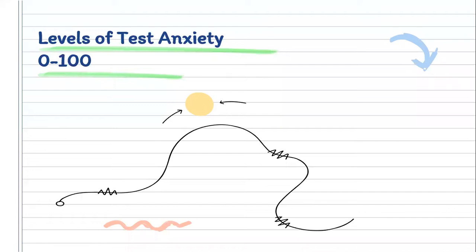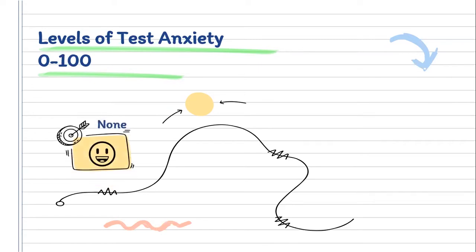With all things in life, though, test anxiety does exist on something called a continuum. And a continuum is a progression of varying degrees on a scale, in this case, good to bad. Most students fall somewhere within this continuum without ever reaching either extreme. If a student experiences no test anxiety or very low levels of test anxiety, they may find that they're a little nervous going into a test, but it doesn't really impact their grade.